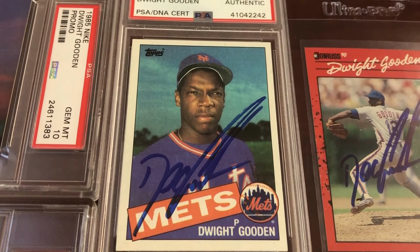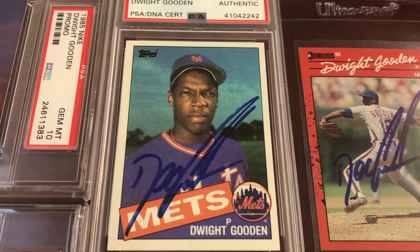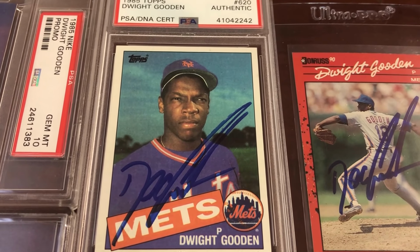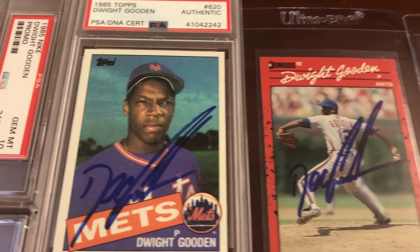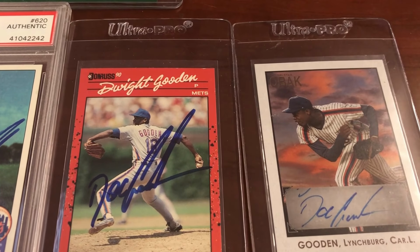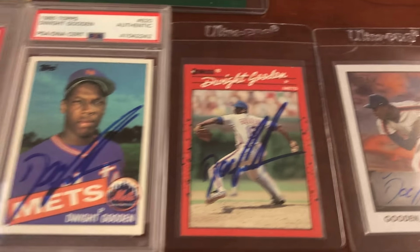I always like their standard rookie cards. I'm not into the updates or the trade-ins very much, but that's just me. This is his first card in Topps. To me, this will always be the card that is going to be his rookie. A couple of cards, lesser value, but fun to grade nonetheless.